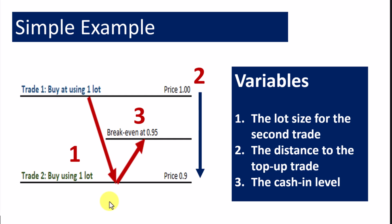That is the introduction example to make you understand what is going on. But there are lots of variables that we can use. Firstly, the lot size for the second trade can change. So instead of using one lot, you could use less. You could use 0.8 lots, or you could use more. You could use 2 lots, for instance, and that is almost a martingale type of system.